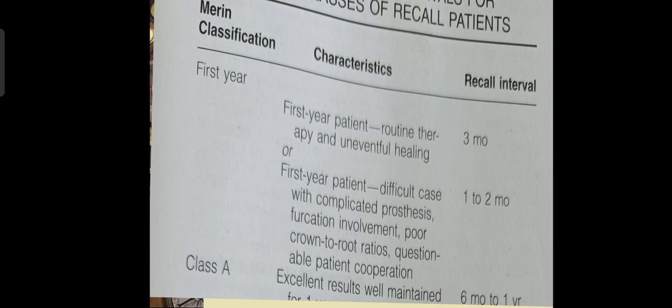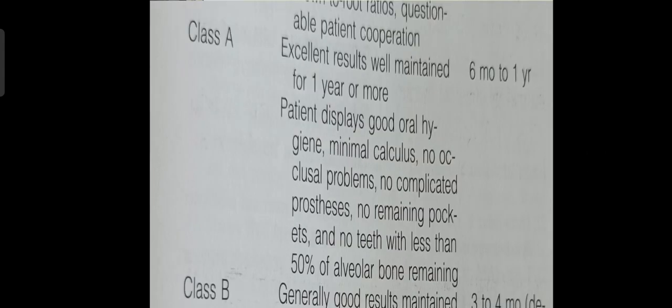And in first year patient, if we have observed some difficult case with complicated prosthesis, furcation involvement, poor crown to root ratio, or questionable patient cooperation, then we'll recall the patient in 1 to 2 months interval. And further, on the basis of that, we'll classify the patient as class A, class B, and class C.